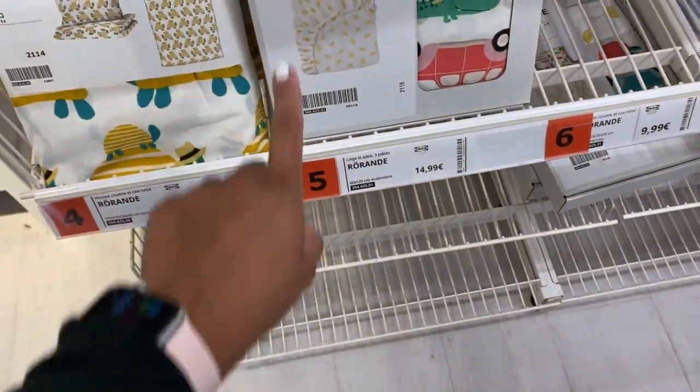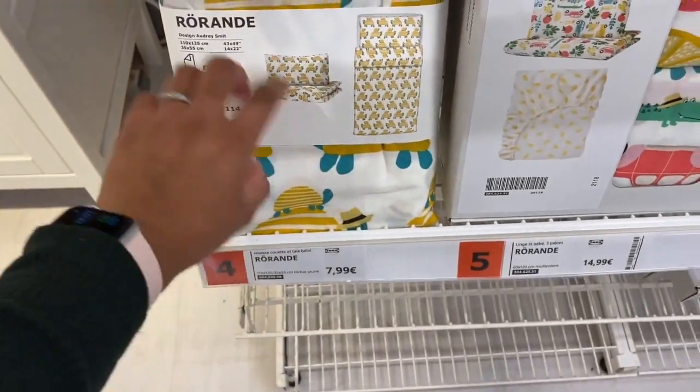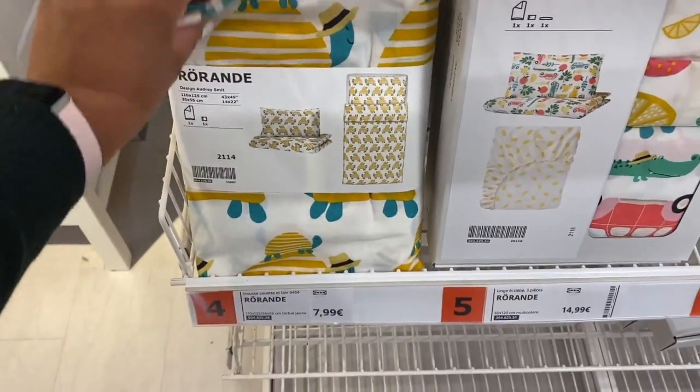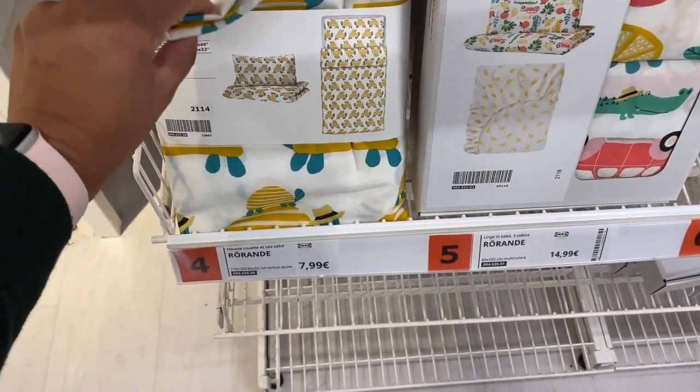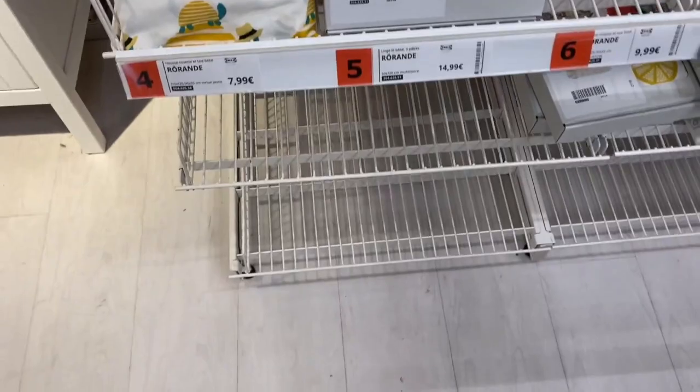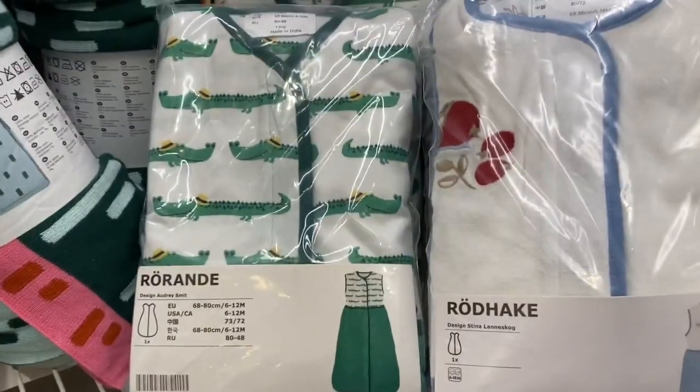And the one next to it, we actually have both of these sets at home. We have the ones with the turtle and with the alligators and the cars. But this one with the turtle, it's just a pillowcase and a duvet cover for $7.99.